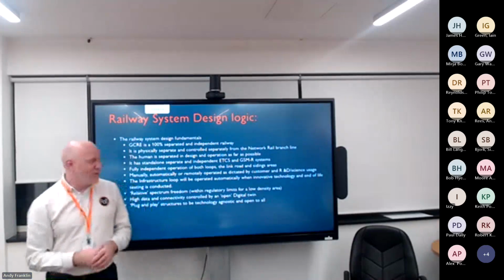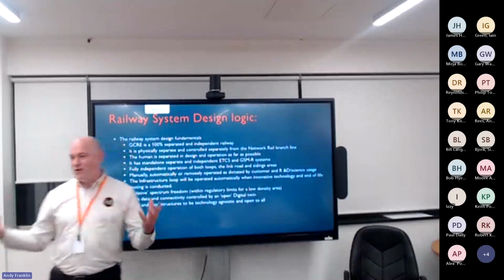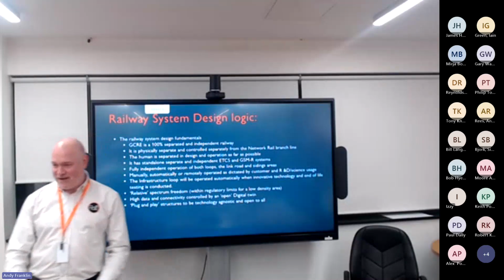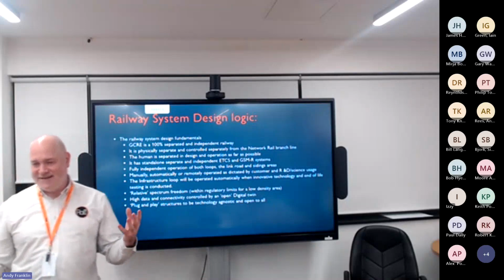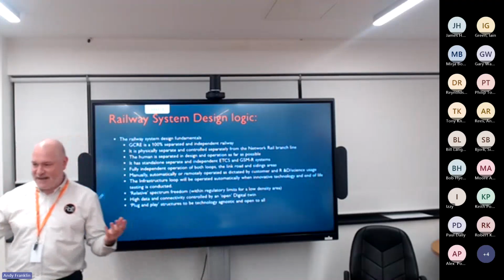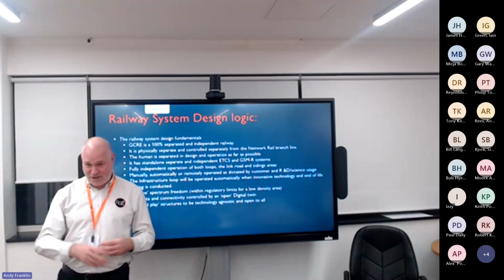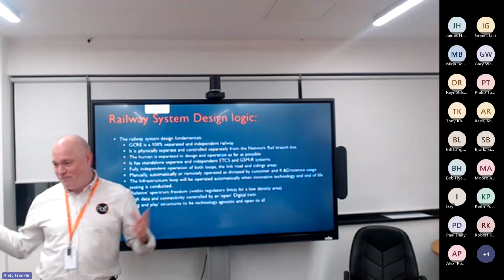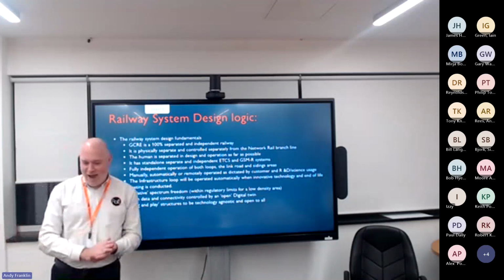So the principles of the railway system we've got, so again, when I talk about railway system, this is really everything from the drainage upwards out into the electrical systems, the signalling systems, the telecom systems, the track itself, information, the digital systems that connect to it, the telecoms. I'm sure I did not mention something, but it's in there.